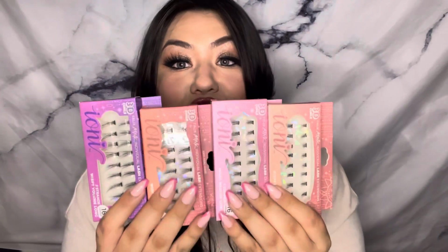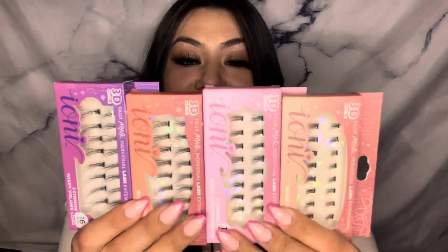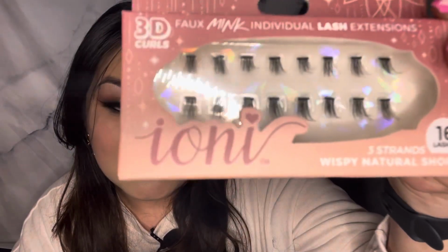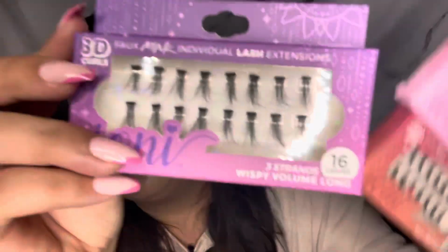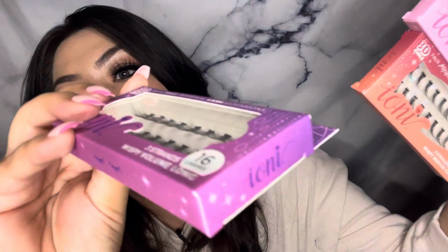The next ones, these were the ones that I was super excited for. I found Ioni individual lashes in varying lengths and styles. So this is gonna make it so that you can really customize the type of lashes that you want. So starting from the top, we have here the Wispy Natural Shorts. So next we have the Wispy Medium Length. And then third, we have the Wispy Medium Full. And then the last ones, these dramatic ones, are the Wispy Volume Full. Look at how full and long those are, and they have a really nice curl. I don't know if you guys can see.